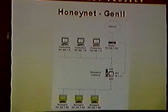It's kind of like the Roach Motel. You let the roaches in, but you don't let them out. The trick is capturing everything they do without them knowing it, and then letting them go out and do whatever they want without them hurting anyone.